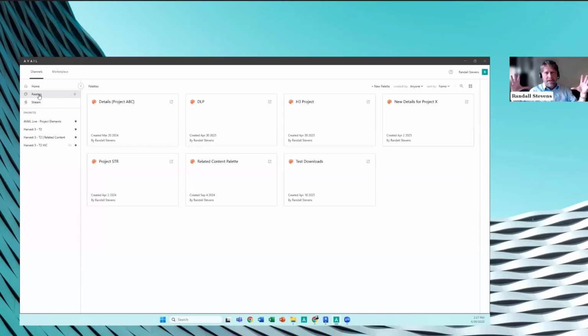Once we took all of those conversations, it all boiled down to what end users need: the ability to go and grab and organize content in their own way around the work that they're doing. That was what resulted in this palettes feature. So palettes, every user can create them. They can share them with one another.